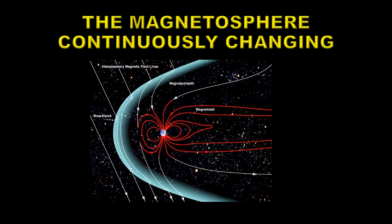This is a cartoon of what the Earth's magnetosphere looks like, and most of us, I'm sure, are familiar with pictures like this. You can see the Earth in the center there with the Earth's magnetic field shown in red. Now there's a boundary between the Earth's magnetic field and the interplanetary magnetic field from the Sun, and that's shown in this sort of blue color. That's the magnetosheath. The edge of that's called the magnetopause.